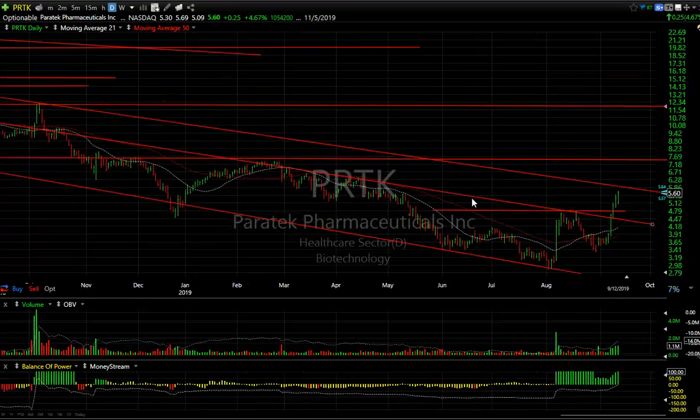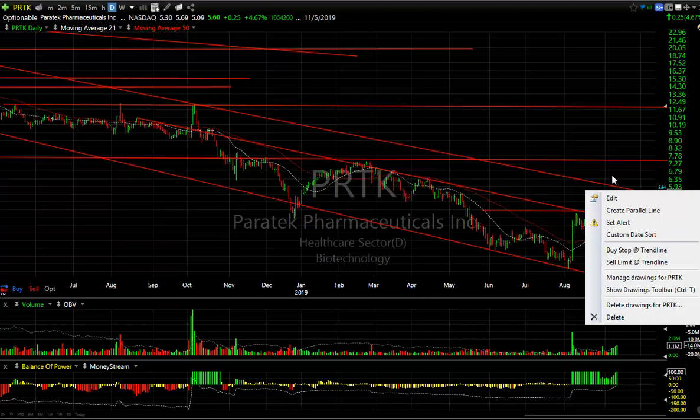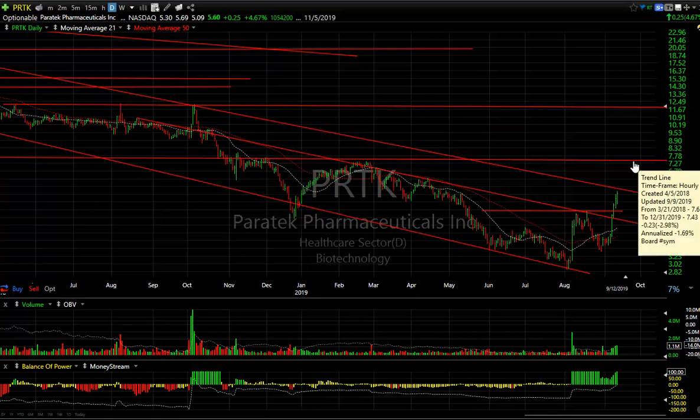PRTK popped, and in the last 5 or 6 sessions, it's moved up through declining topside lateral price resistance. Although the larger, longer-term channel top is right here. You can take this and move it through there. Look for 7.25. Look for 9.5.